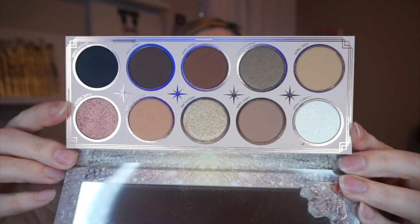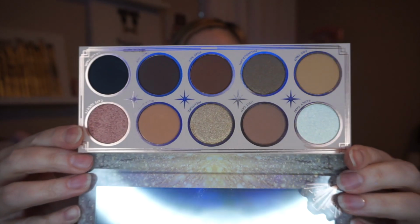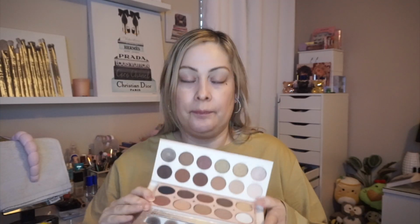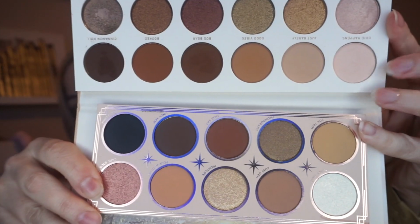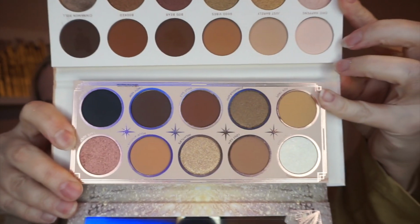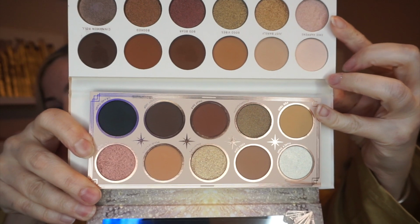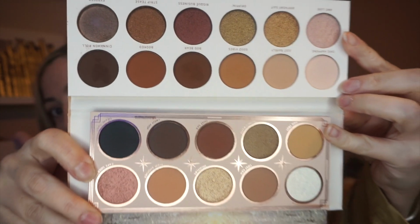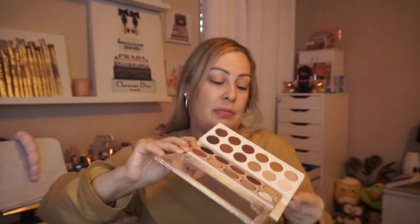So you do get your neutrals with some shimmers. I want to say that Grande Dame, if that's how you pronounce it, is going to be a black. This reminds me so much of that Morphe palette that Jaclyn Hill came out with. Morphe and Jaclyn Hill. Very similar in my opinion. So the top one, of course, is the Jaclyn Hill. And then the bottom one is the Colourpop just tones. It's very similar. That's the kind of vibe it's giving me. Of course, you get 2 more shades in the Jaclyn Hill. But if you look closely, I feel like the color tones, except this black, is very different. But the rest, to me, scream the same.